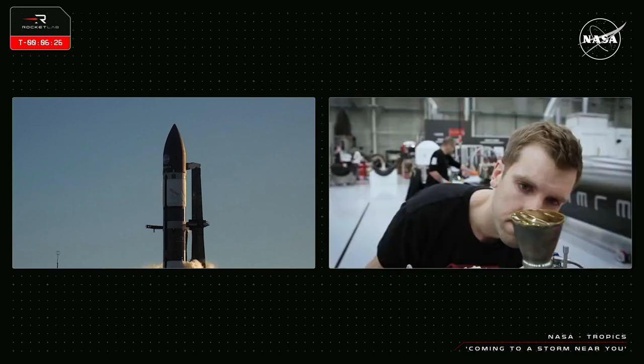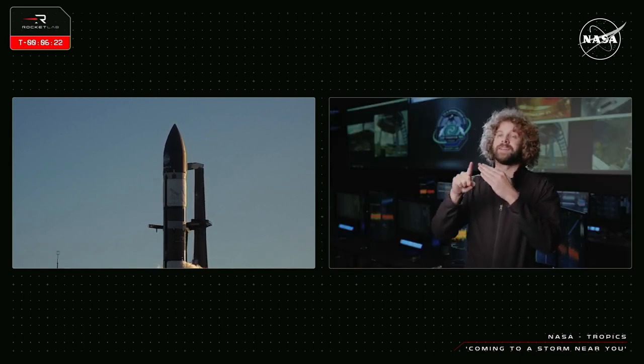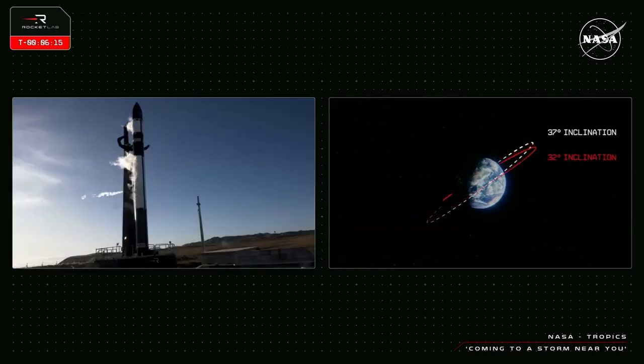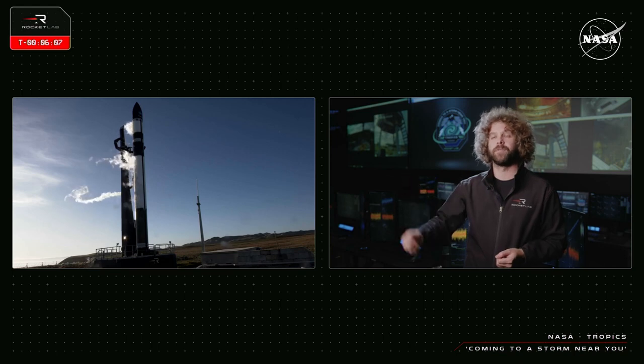We'll actually be pointing sideways and burning sideways. So we'll be travelling up along this way and thrusting at right angles to that, which is highly unusual, but it's what you need to do this change. Shortly after that, we'll do a payload deployment. We'll be deploying outside of ground station range, and so we won't have live confirmation of that until we get over our ground stations in Europe.